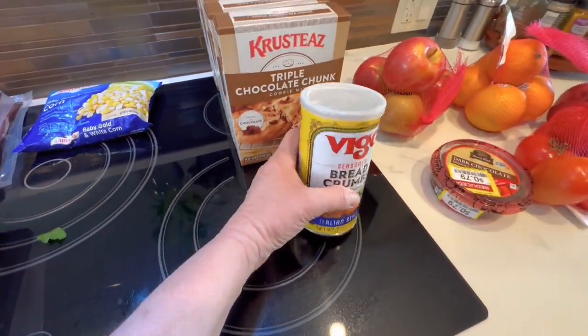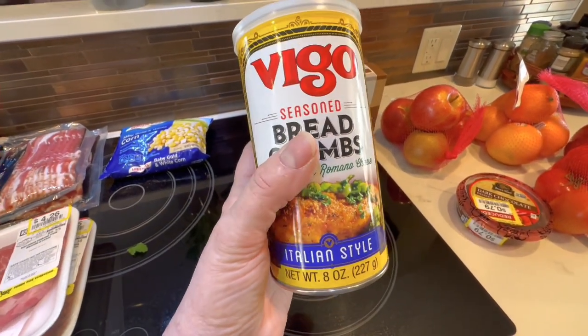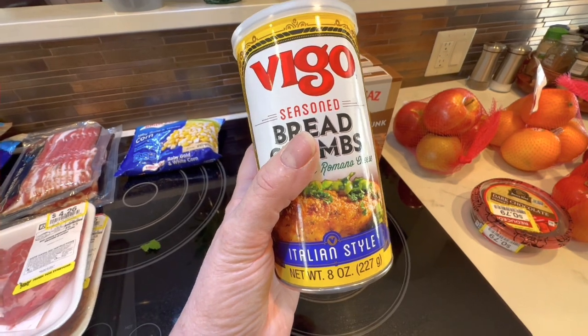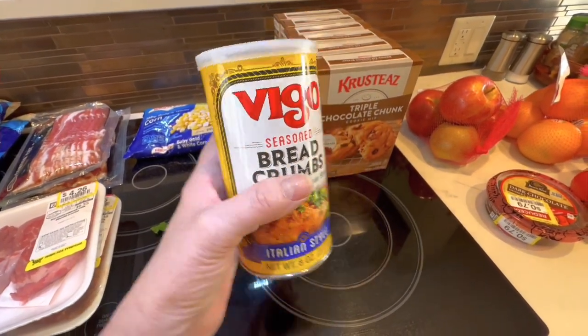They had these breadcrumbs on clearance for $1.03. And I'm probably going to make some chicken parmesan. I've been wanting to make that for a while. Haven't made it in a long time, but I do love it.